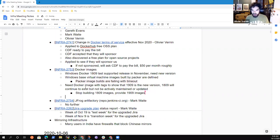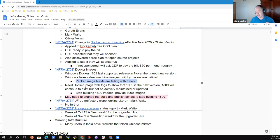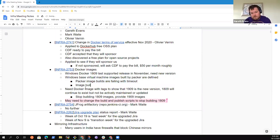So, to answer Garrett's question, we may have to change the way we build those images. It's not like we only need the virtual machine, we also have to change some stuff. So Garrett, did I correctly capture this? The Packer definition is available, but the Packer image builds are not yet running successfully to completion. So we've got some work there before we can even get those image builds. Most of them seem to be in the build queue, so they'll get processed at some point soon.